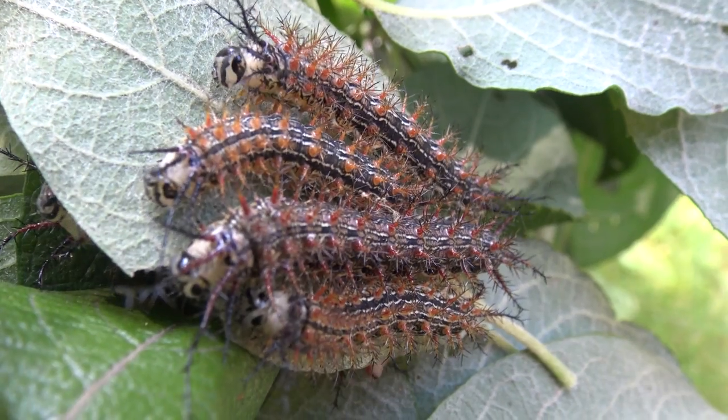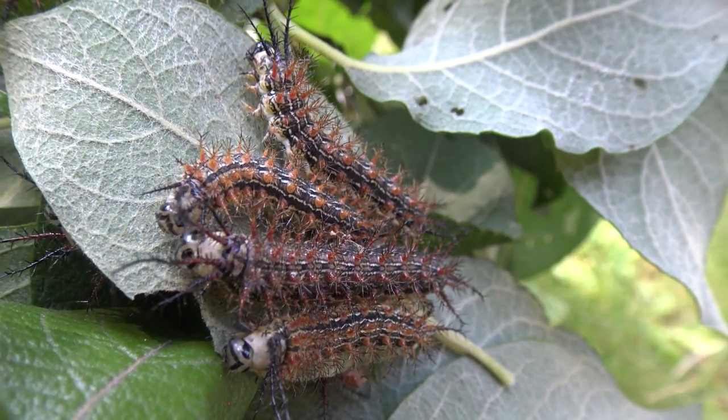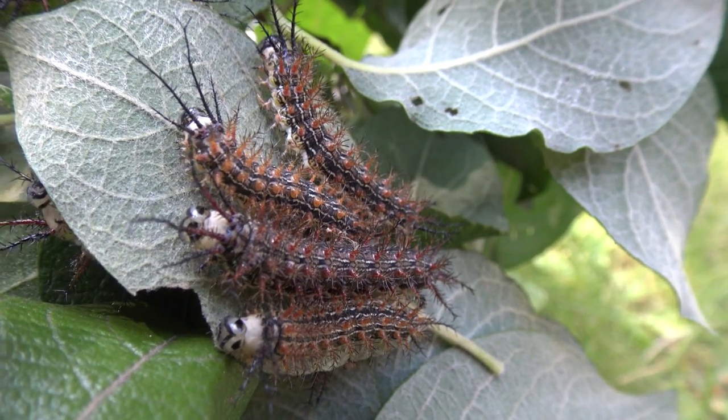Once again, I noticed a group of caterpillars had bunched up and stopped moving. This usually indicates they are about to shed their skins. If we take a look at them a few days later, we'll notice significant differences in their appearance.